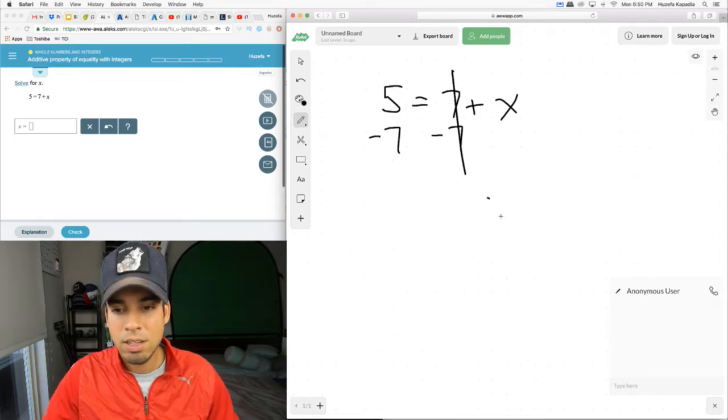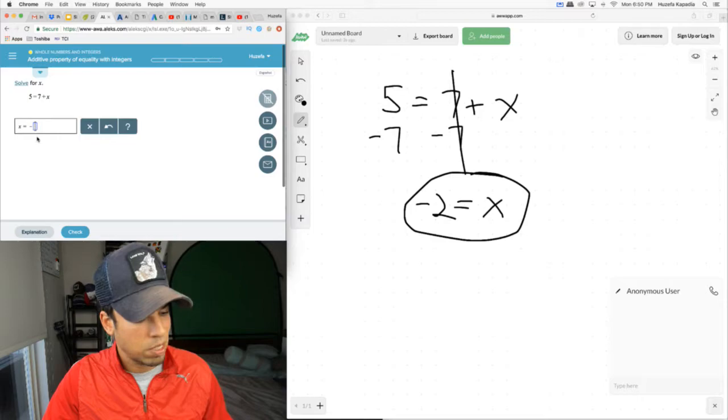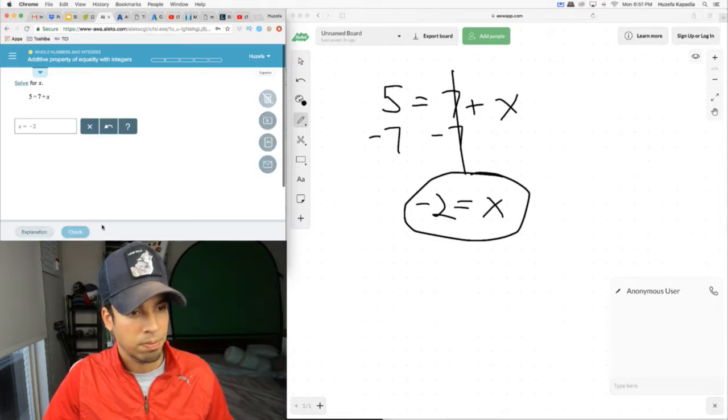5 and a negative 7 combine to become a negative 2. Therefore, x equals negative 2. And that makes sense because if x is negative 2, add it to 7, and you'd get 5.